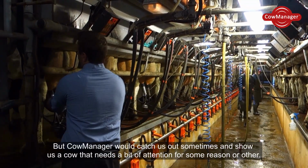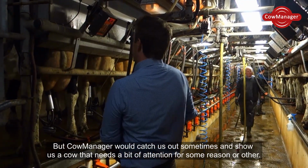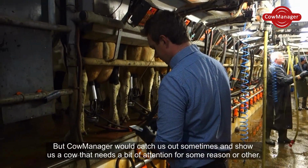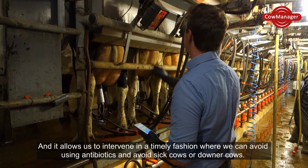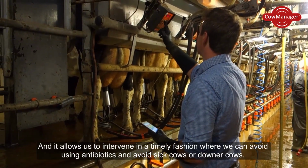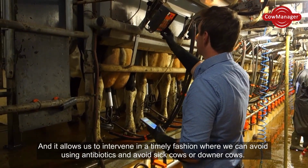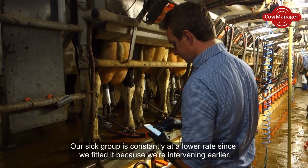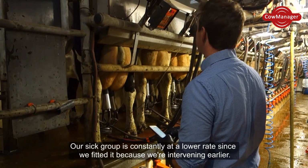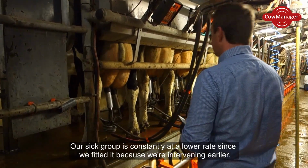CowManager will catch us out sometimes and show us a cow that needs a bit of attention for some reason or other. It allows us to intervene in a timely fashion, where we can avoid using antibiotics and avoid sick cows or downer cows. Our sick group is constantly at a lower rate since we fitted it because we're intervening earlier.